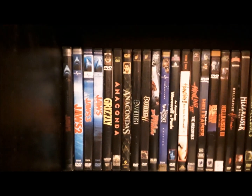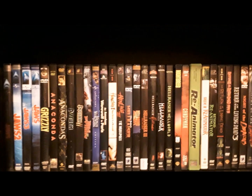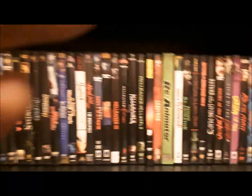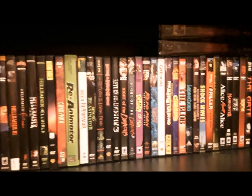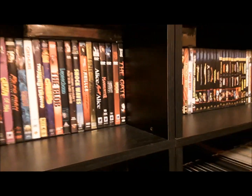Moving on down here, I have all my killer animal films, Jaws, Anaconda, all that good stuff. Just some more random horror. Not too much rhyme or reason to this shelf down here. American Werewolf in London, one of my favorite horror movies. Some more random Anchor Bay releases down there.